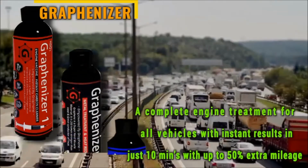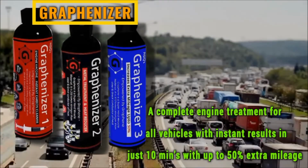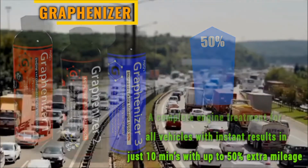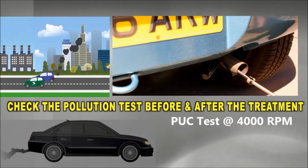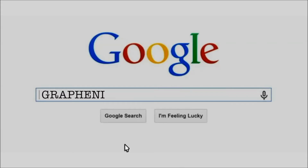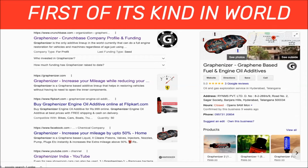Graphenizer, a complete engine treatment for all vehicles with instant results in just 10 minutes with up to 50% extra mileage. Check the pollution test before and after the treatment. It is trending top number 1 in Google. Search as Graphenizer, first of its kind in the world.